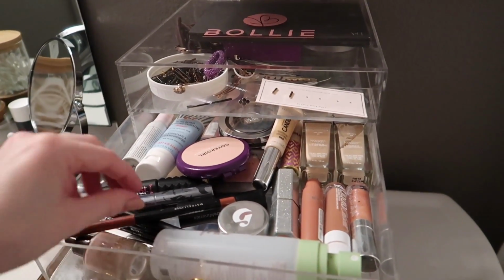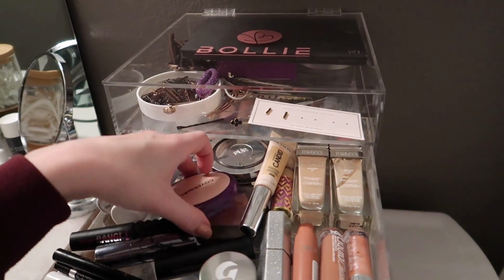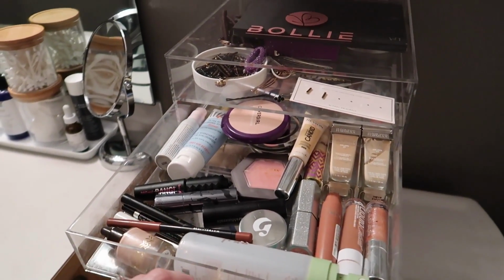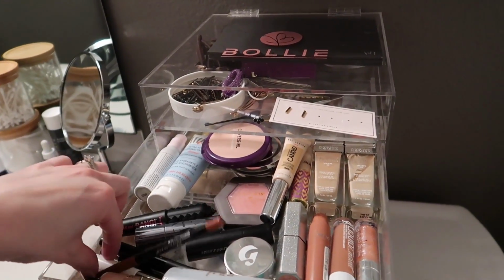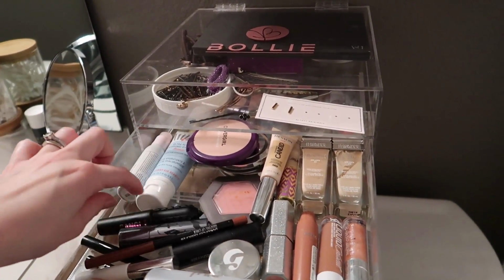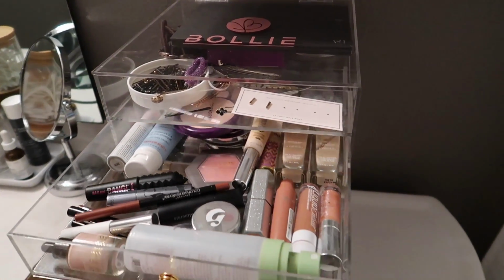And then I have my everyday makeup. These are just the most basic items that I have. I'm not gonna go through each and every one, but you can take a look at what is in there. Most days I just wear the Glossier Stretch Concealer, a little bit of Glossier Boy Brow, and then some Bad Gal Bang mascara, which I found my little travel size.